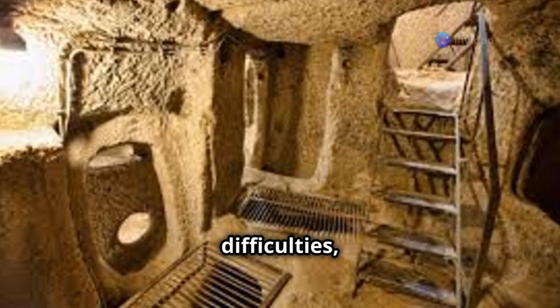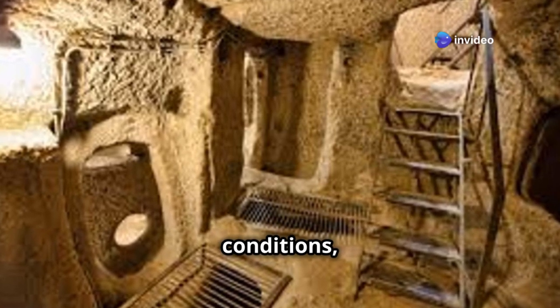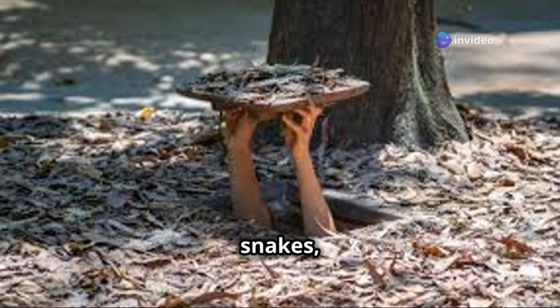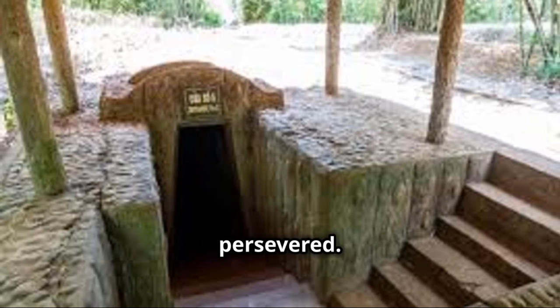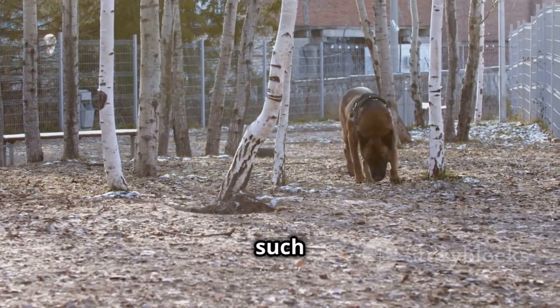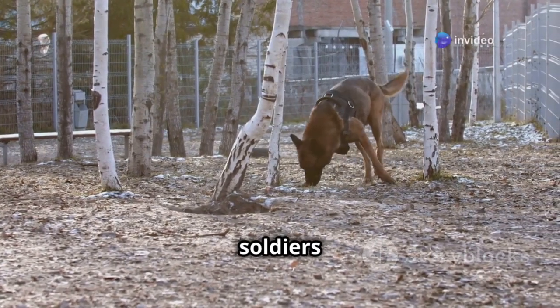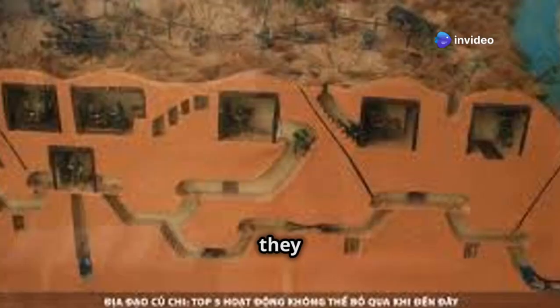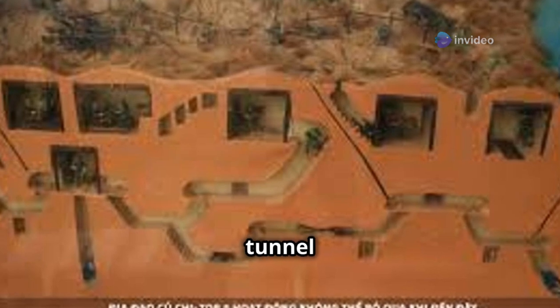Despite facing many difficulties, from cramped living conditions, lack of light and air, to dangers from insects and snakes, the Vietnamese people persevered. Although the enemy tried many ways to destroy the tunnels, such as using tunnel rats, soldiers trained to enter tunnels, war dogs, and direct bombing, they couldn't completely destroy the tunnel system.